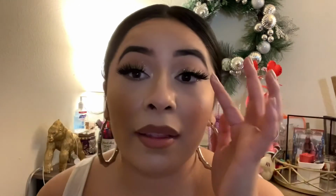I'm actually wearing them right now. They're so wispy, so long. They make your eyelashes and your eyes pop. They mesh very well with the lashes. I don't even feel them on my eyes, and they're so elongated and so long. So I really like these.